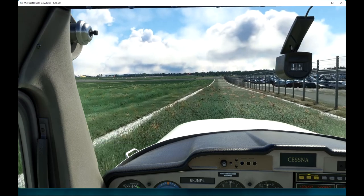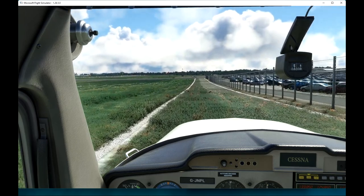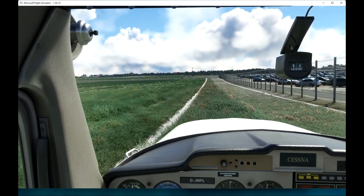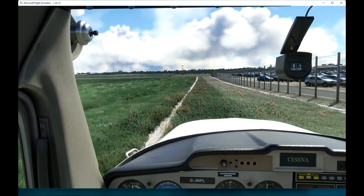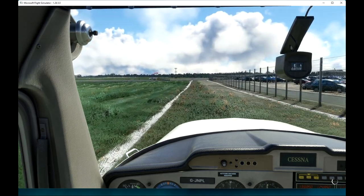Well, I hope that was entertaining at least. I'm probably just going to leave it on the video. So, yeah, it's definitely not time for me to start flying for real just yet. I have no idea why we just got pushed off the runway there. But as you can see, there is a strong wind, so I'm guessing it was to do with that.